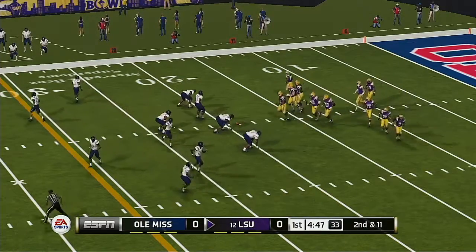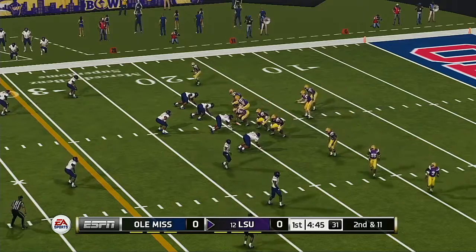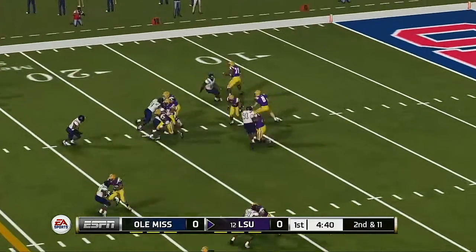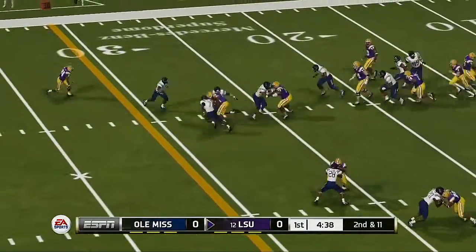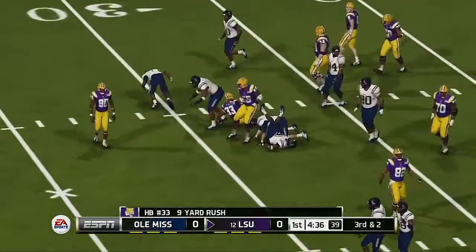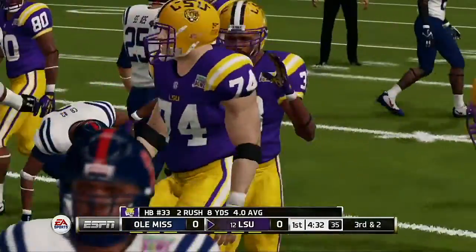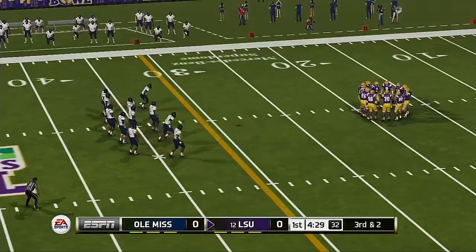Second down and 11 yards to the sticks. Ball on the 19. He's got an opening. And they make the stop at the 29-yard line. That's a gain of 10. That'll bring up third and two.